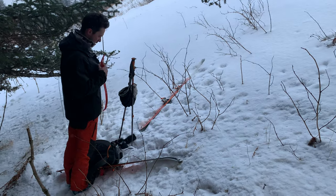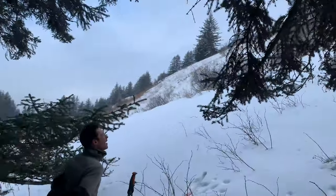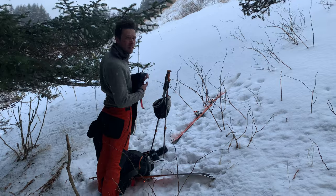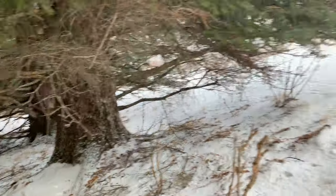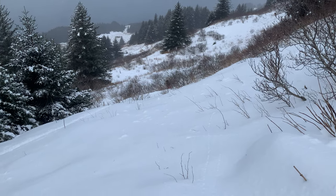This is where we're gonna transition a little bit more and we'll crest out at that ridge. Making some good elevation though. Yeah, booking it up through the spruce grove. Yeah, it's beautiful up here.